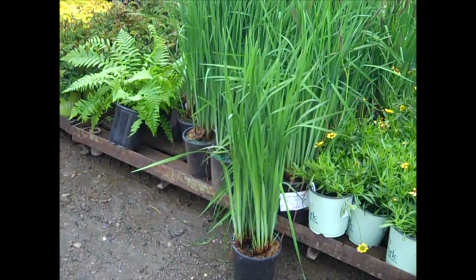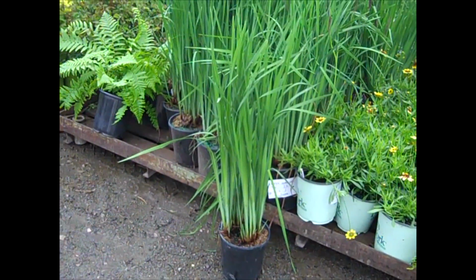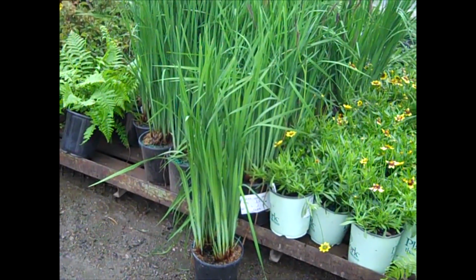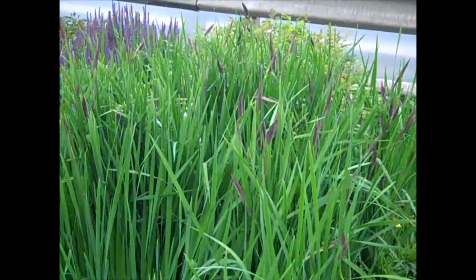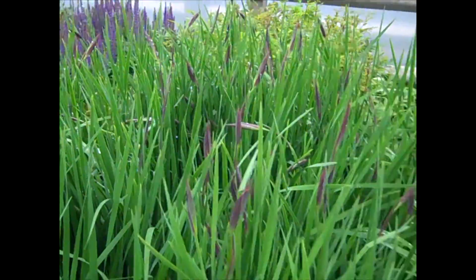I pulled one of these off the pallet to show you. This is a 19 centimeter Caesar's Brother, and very nice. Just starting to set flower. Let's zoom up to the top here. This is when you want to get them in, just when they're starting to set bud, getting ready to bloom.